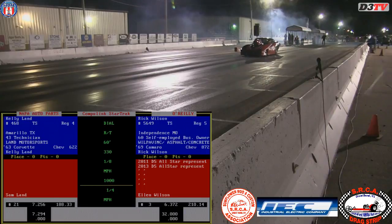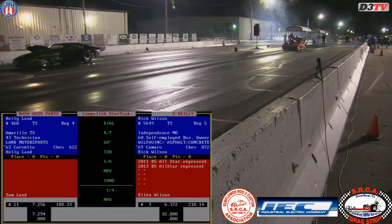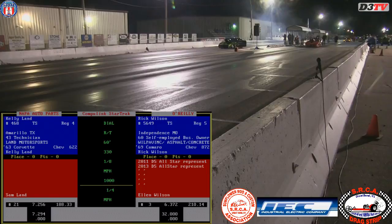Kelly Land's Corvette out of Amarillo and Rick Wilson's Camaro out of Independence, the Will Paving, the asphalt and concrete businessman over there on the right-hand side. Your number 3 qualifier at a 637, 210-mile-an-hour run. Haven't seen Rick at the wheel of the car in several months. Good to have him back out on the track with us.